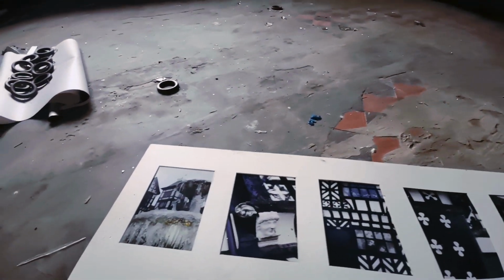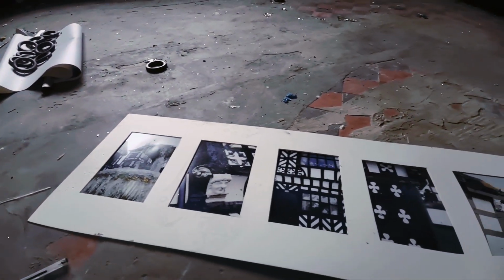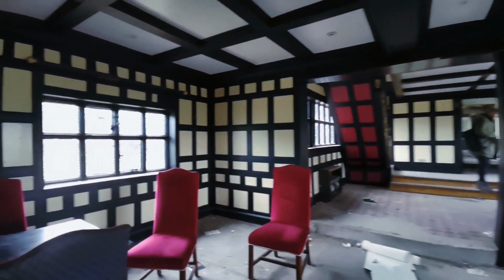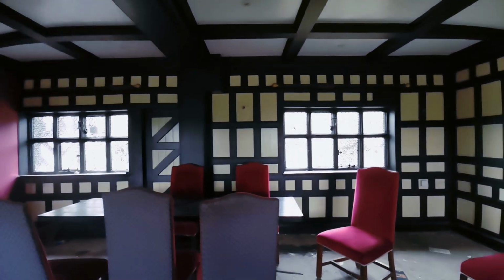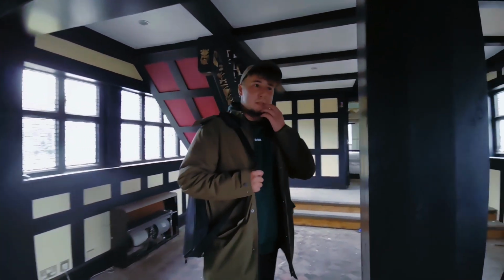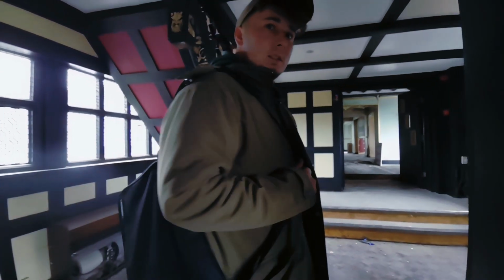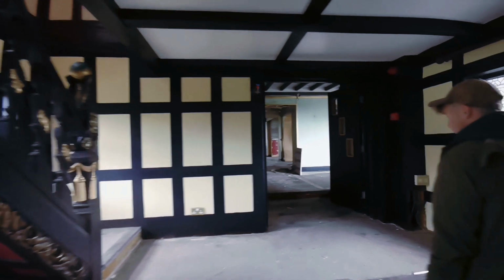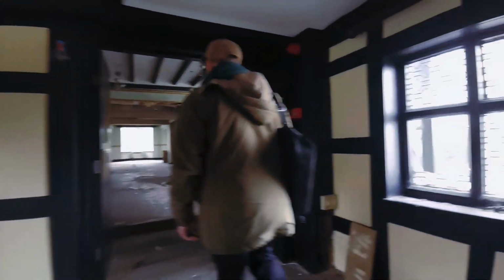Photos on the floor. It's a cool building. It's just that first bit that's trashed, unless it's the newest bit. I can hear things going on in here. Got these old windows.